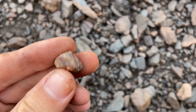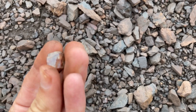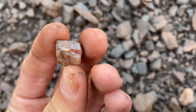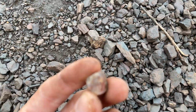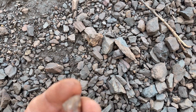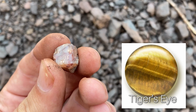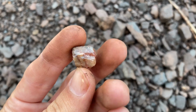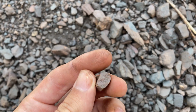I keep mentioning Binghamite and I haven't really explained what it is, other than it's a type of agate. Binghamite is a type of chatoyant agate. And chatoyancy is kind of like the cat's eye effect. So if you've ever seen tiger's eye or stuff like that, that's what chatoyancy is. And it can only be found in the Cuyuna range.